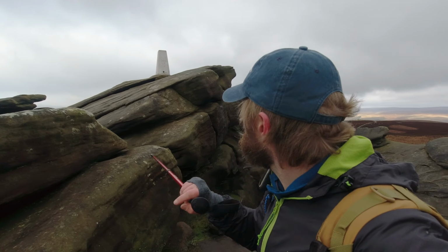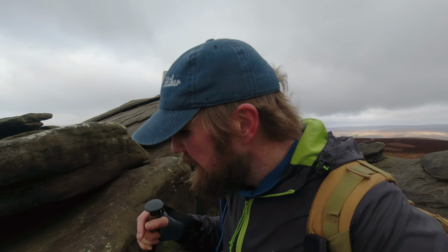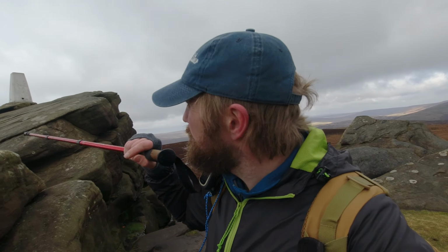It's kind of odd to see a trig point so inaccessible, and before I got here there was a chap who was scrambling up the rock. We scrambled up there to touch it and see the view, but I'm not going to, it's too risky. It is just slopey rock, maybe on a dry day if you're feeling adventurous.